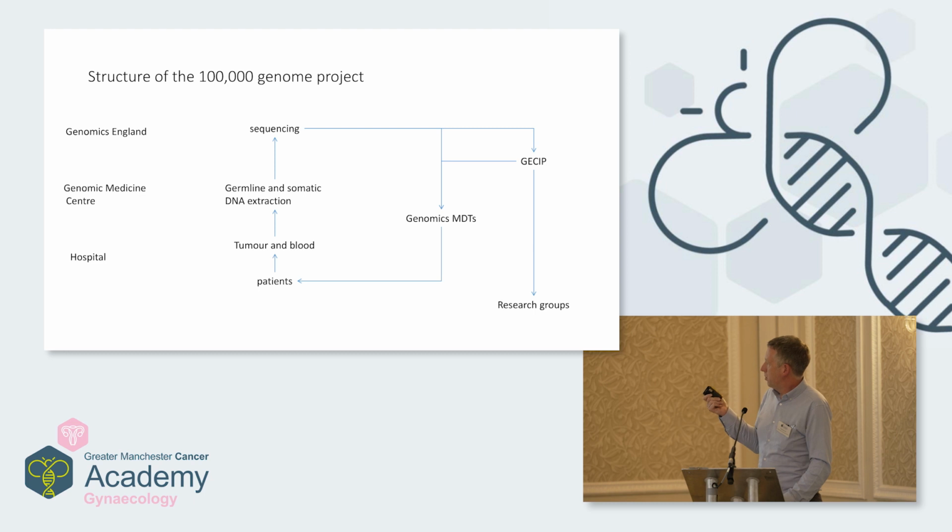The really important part of the project then was we didn't just put the sequences away and say, well, that's it, job done. We took on the challenge of trying to feed that information back to the patient. So it came back around the right-hand side to feed back to the patient. Now this is where it becomes really challenging. When you're faced with that amount of data, how do you decide what it means and what you're going to tell the patient about what that means? This is an area that none of us have had experience of in the past, but we've had to learn on our feet and start to understand what sort of information patients are going to want and how we make sense of it.